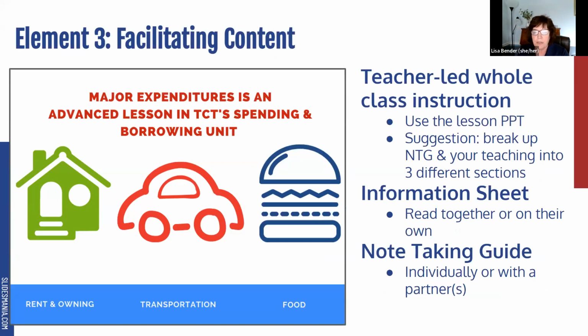All right, element 3 of our 5 elements of a Take Charge Today lesson is facilitating content. What are the most important and key essential ideas that you want your students to know about the lesson you're teaching? So this can be delivered to them through a PowerPoint, which we have created and is available when you download a lesson from Take Charge Today.